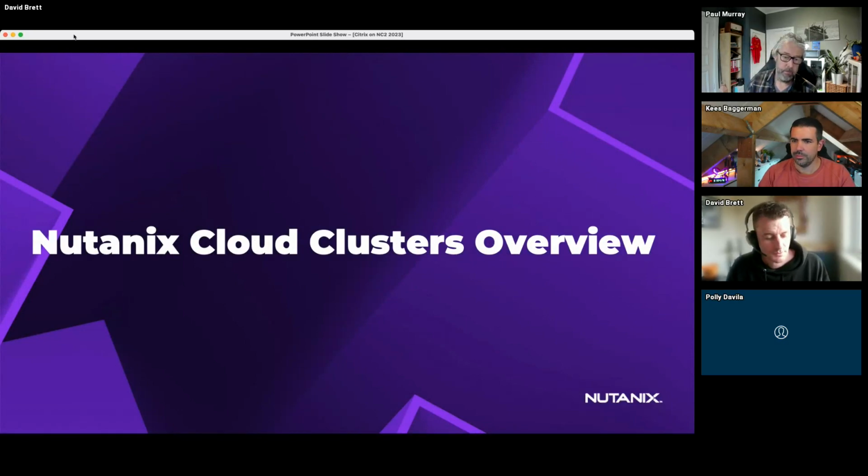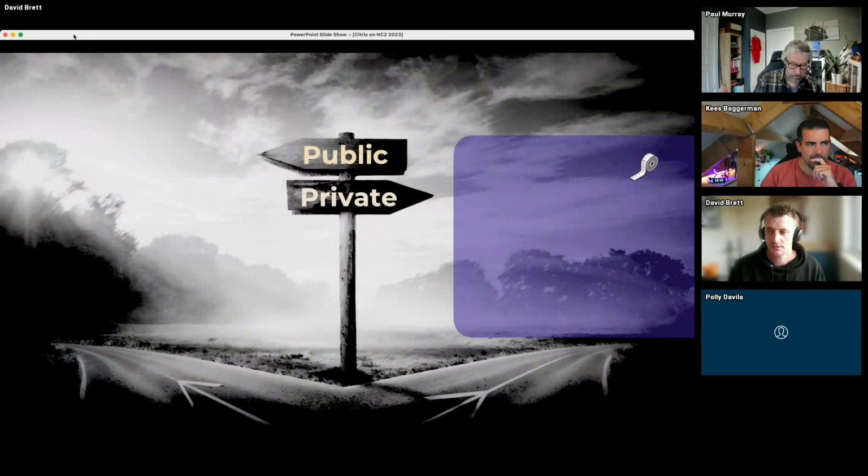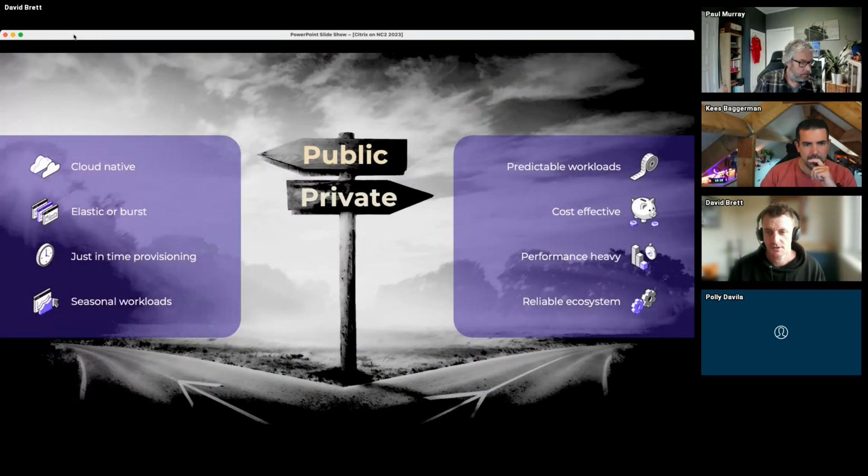So I'm going to just give you a Nutanix Cloud Clusters overview. So what it is, how it works, where it runs. I will probably default to referring to it as NC2. So anytime I reference NC2, that's how we refer to Nutanix Cloud Clusters. So let me just build this out.